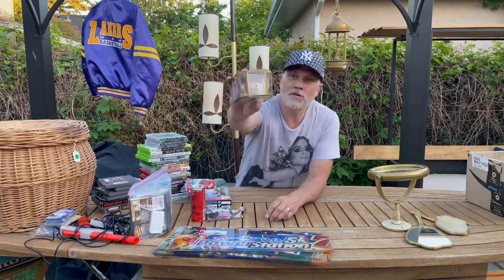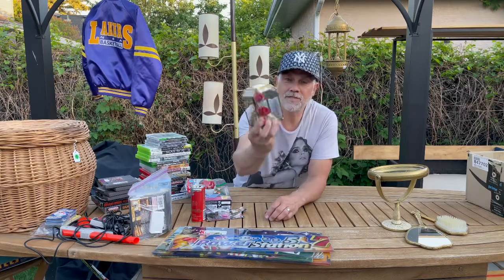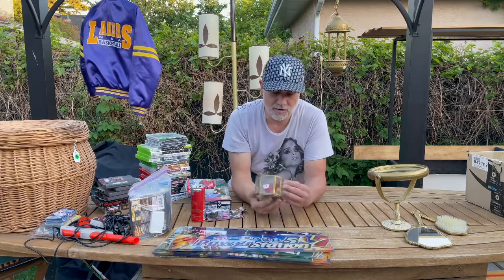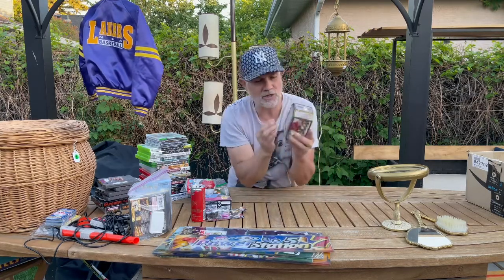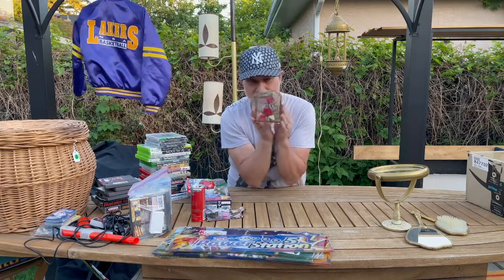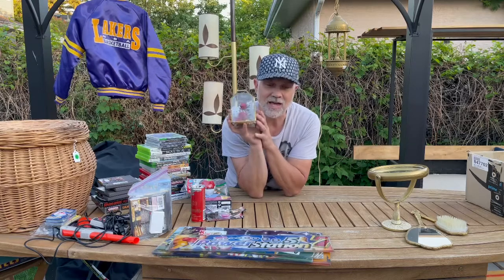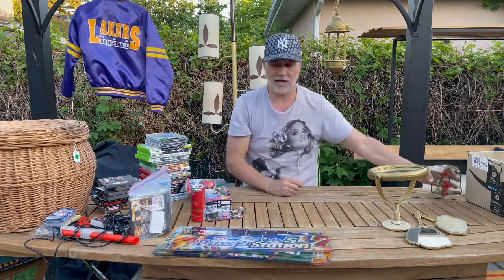So this was well worth the $1 purchase. This is great for selling on a site like Etsy or something, to put up on Instagram. It's just a cute little thing. It's an eye catcher. It's got cute little roses in there, and someone would happily pay 15 or 20 bucks for that. So again, huge markup on our money.